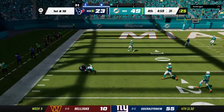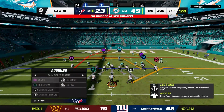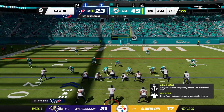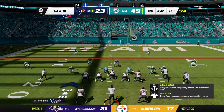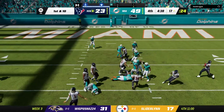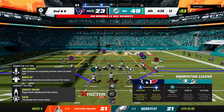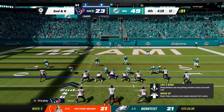He'll get it inside the 20. And they're going to get this down to about the 17-yard line here. Back-to-back good plays have them on the move on first down. Up the middle they go with Sanders. And he'll get 4 there, down to about the 12-yard line. The run got 4. Now they deal with a 2nd and 6.